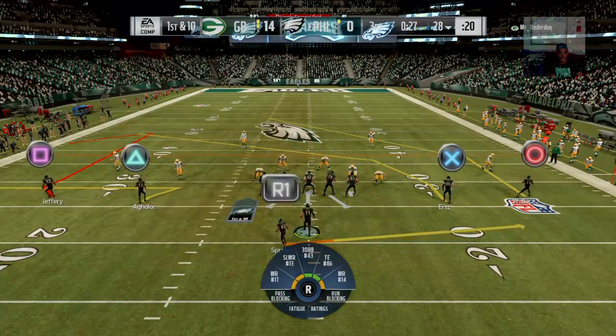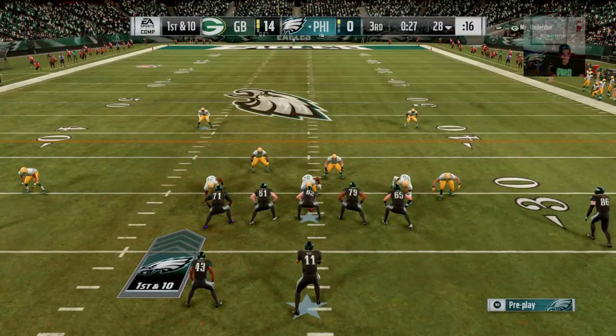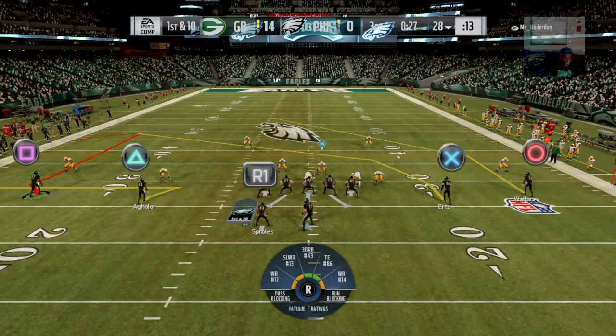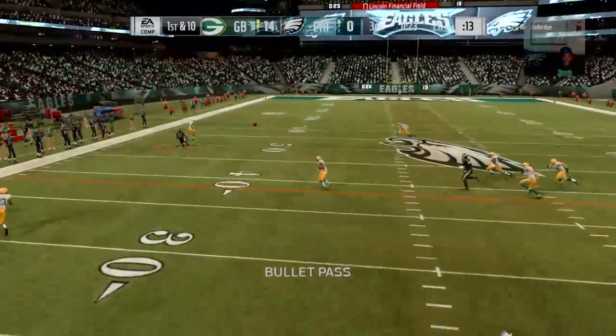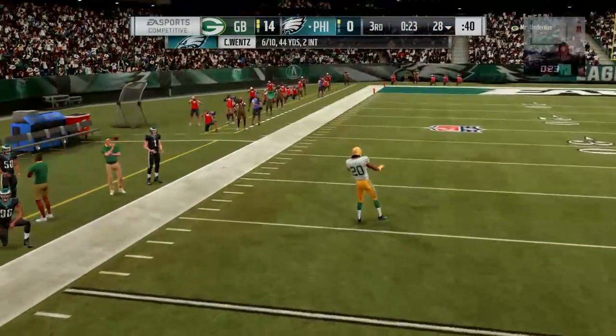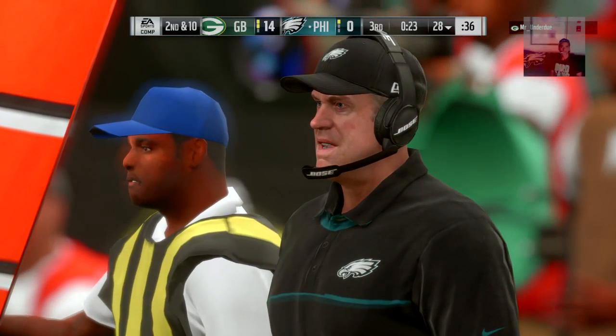1st and 10 at their own 28-yard line. So after the INT, here's Wentz. Oh, get out of here. They robbing me now. The intended receiver, and it's 2nd down.